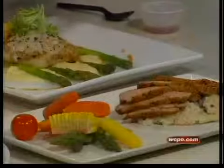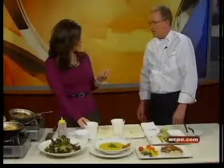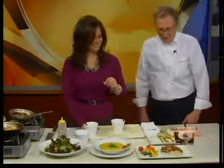Curry oil. Do you like when people get excited about trying to make something that you've made at a restaurant? Oh, absolutely. It's a feather in your hat.